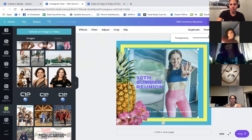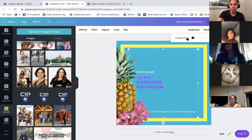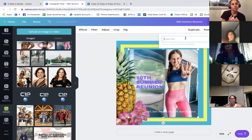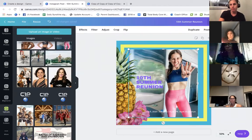With that photo, you can make it transparent, or you can bring it back, whatever you want to get those creative juices flowing. This is if you ever want to add a link in that you can click on for social media purposes. You can add a link. I've never done that. I've never used it because I use Instagram, and Instagram is not something where you could just click on the hyperlink. And I don't even know what that lock button is.